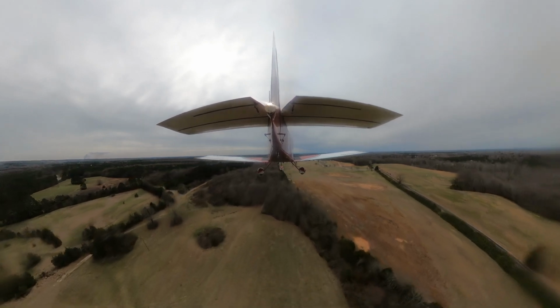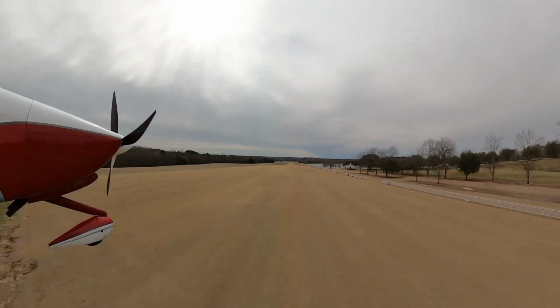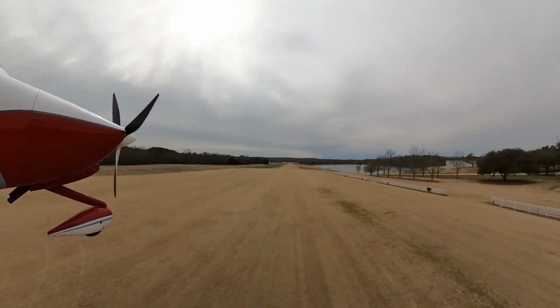Now, to check out the Triple Tree Aerodrome and its 7,000-foot pristine grass strip, the home to numerous popular fly-ins each year.